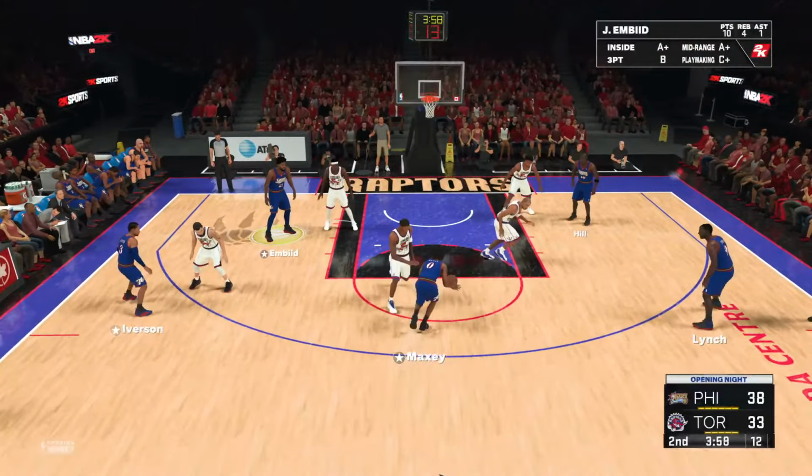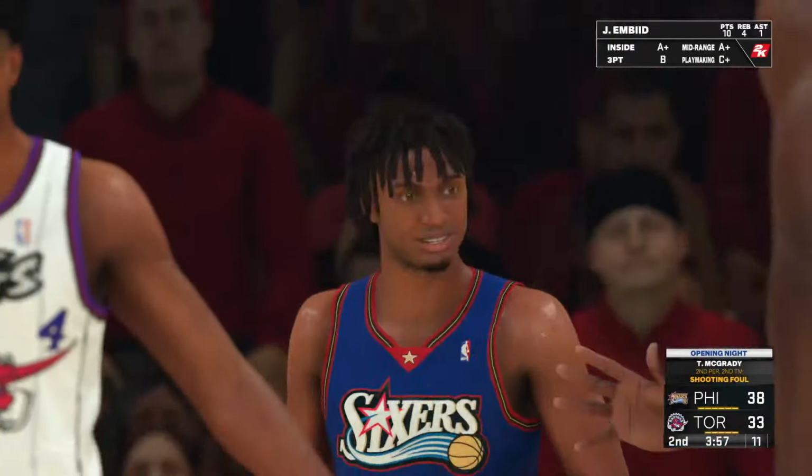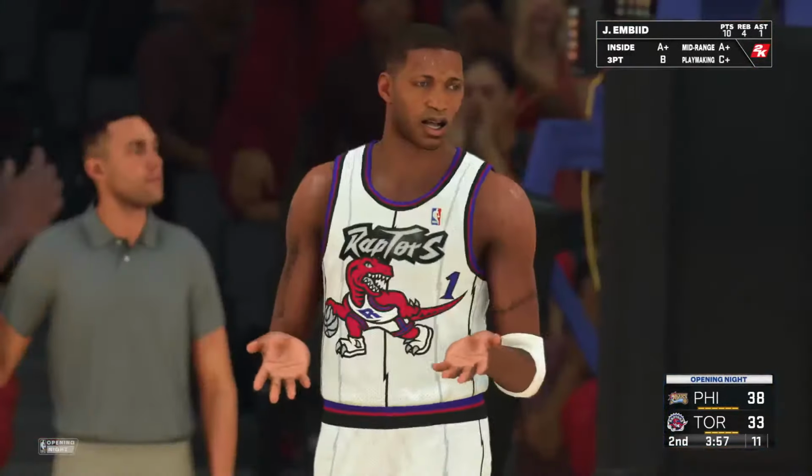And here's Embiid, following Fred VanVleet's three. I thought they were going to give him a dunk animation. I was going to say, nah, man, come on, y'all. Now y'all tripping.